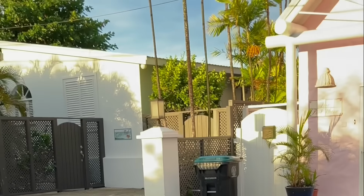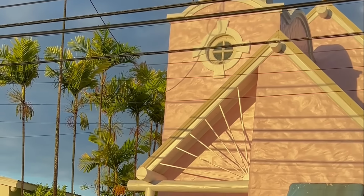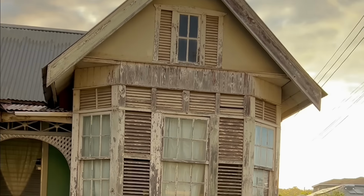Look at that. I thought it was a church at first. Yeah, I think it was a church. There was a church here somewhere. Honestly, it looks like a church. Yeah, I think that was a church. But look at this. This is a beautiful house.